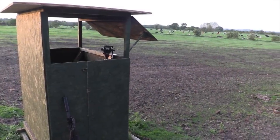This box has been in place for 2 to 3 weeks now. Had my first rabbiting session in here, and the wind did a full switch, which kind of spoilt the evening, with not many rabbits showing.